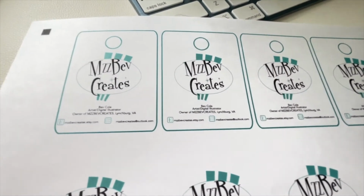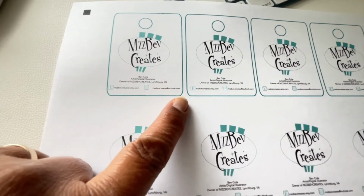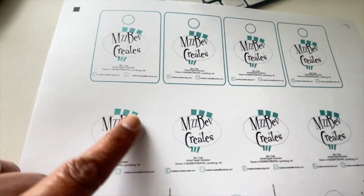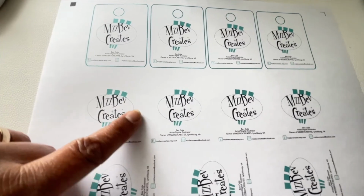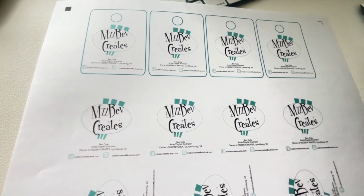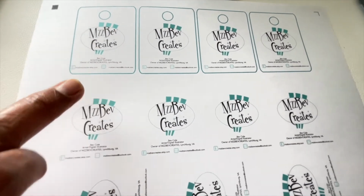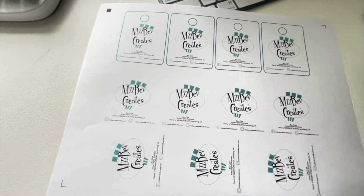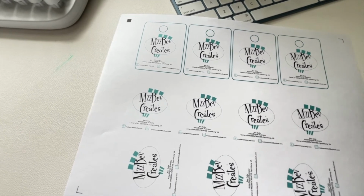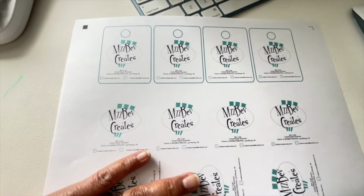So I printed out the design. You'll see these top four have lines, and I did that on purpose because when I do the final cut, they won't have the lines, but the cutting machine knows where to cut because it'll be a red line on the screen. And somehow, between the software and the cutting machine, they communicate. This is where you cut when there's a red line.